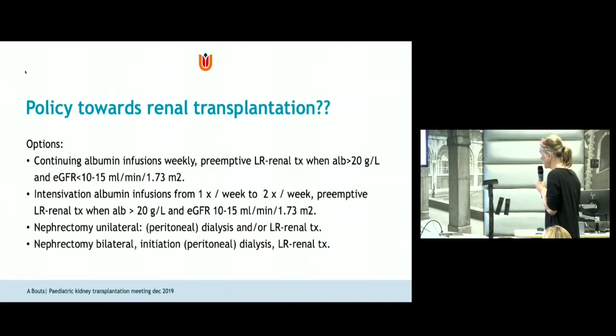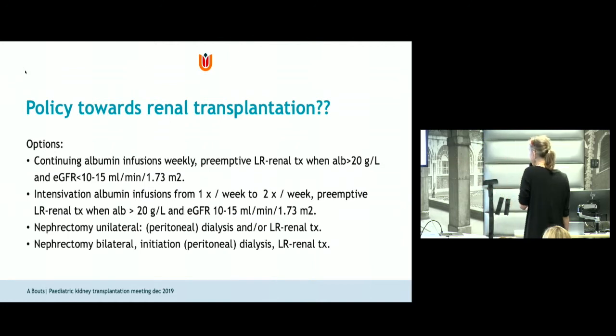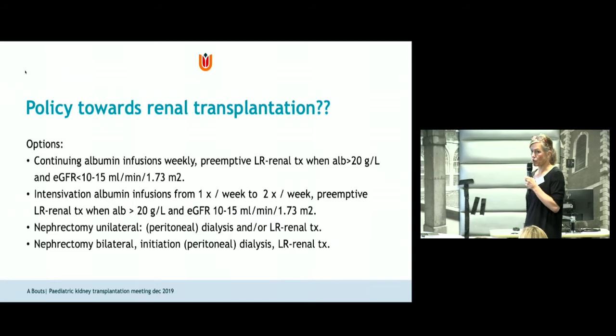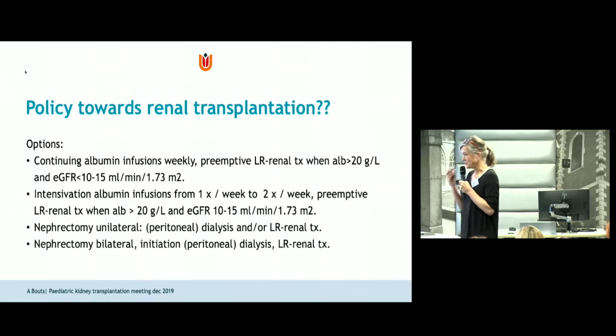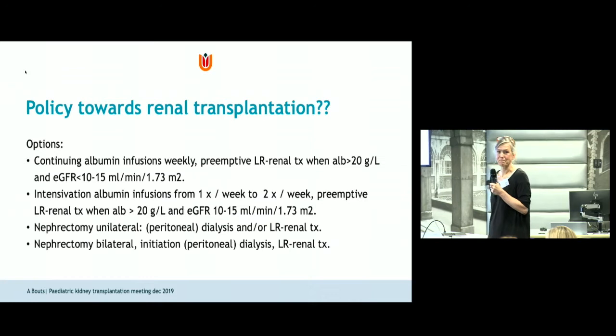So the first thing could be to continue with the albumin infusions weekly, and then perform a preemptive living-related transplantation when the albumin gets higher than 20, or intensify the albumin infusions, because every time she comes to the hospital, her albumin is around 14, so she really goes down quite quickly, or going to nephrectomy, unilateral or bilateral. So that's my question to the audience. Any takers? Bilateral, unilateral nephrectomy.